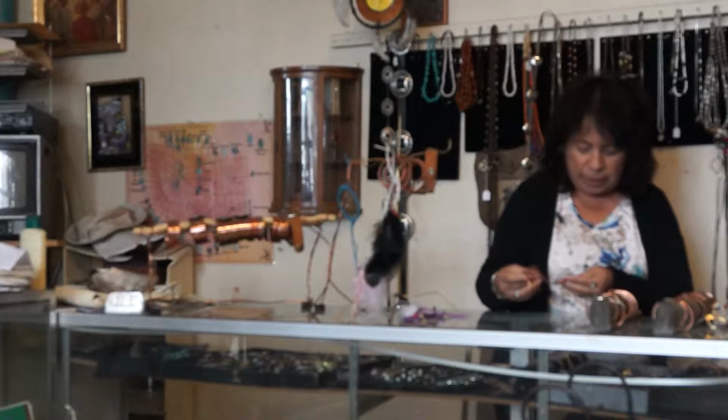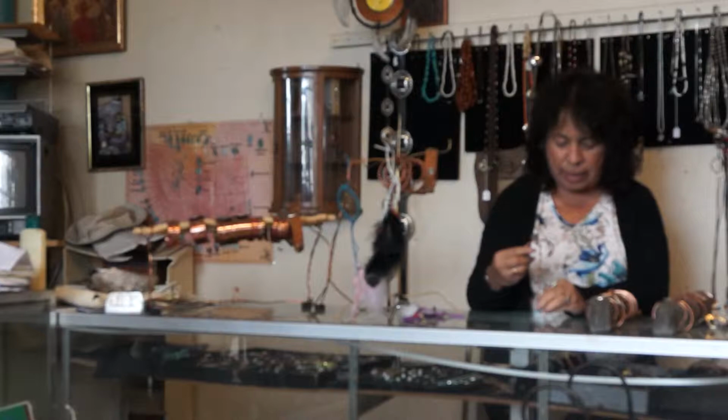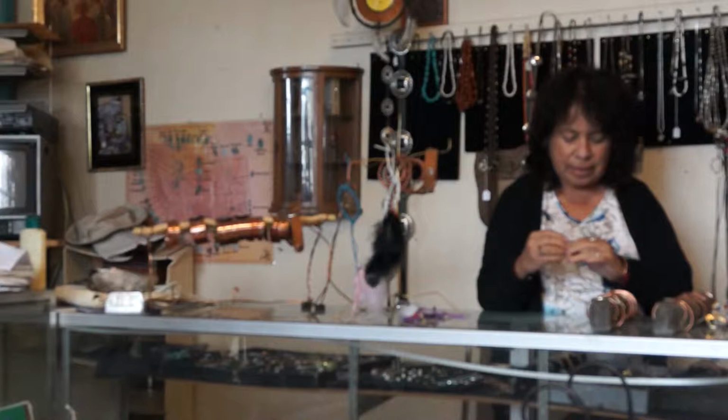It's a bracelet because you wear both pieces. This has the bracelet and this is the ring that's attached to it. So you put on the ring first like this and then you apply your bracelet like this. And it's called that because it goes together.